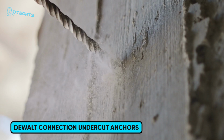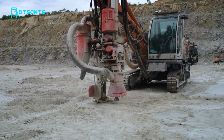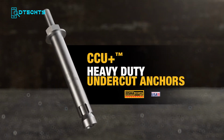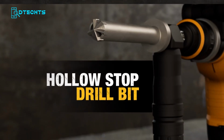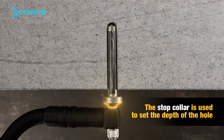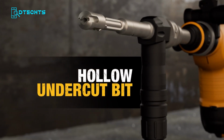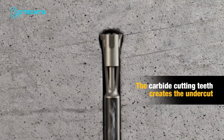Anchor installation is one of the critical tasks every construction worker often encounters, so think how crucial it would be if you have some DIY anchoring projects in hand. Well, having these DeWalt undercut anchors by their side, things will be sorted out pretty easily. These anchors are built for the toughest jobs and withstand the toughest environments. Each of them comes with a stop collar that sets the depth of the hole and maintains the accuracy of anchoring. Want to know how you can make the undercut? The carbide teeth do it simply. This is the safest, modern building code-approved anchor installation system you can rely on unconditionally.